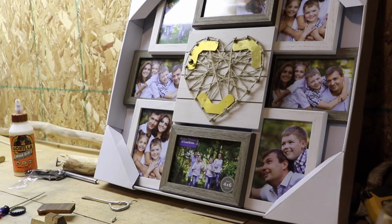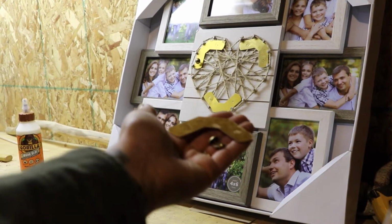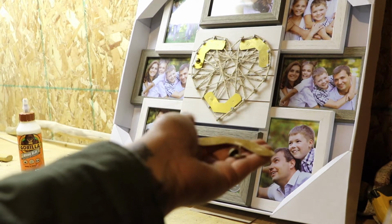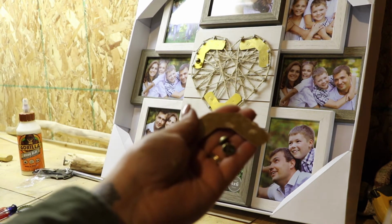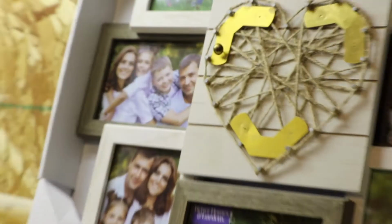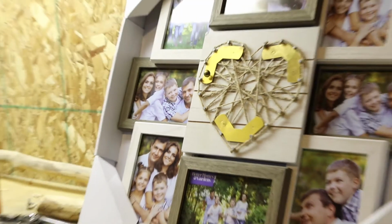Okay, so as you can see on the heart, I've incorporated some of the little gold pieces. There's these pieces here. I'm not sure what purpose they served before, as well as these little tacks that we're going to use to add some elements to the heart itself. I put 3 of the gold pieces, and then I have 1 tack up there that we will punch in.